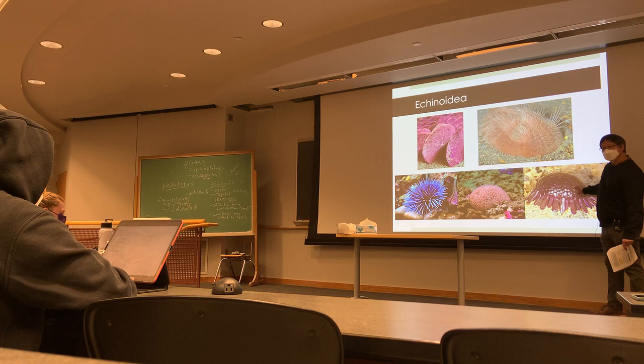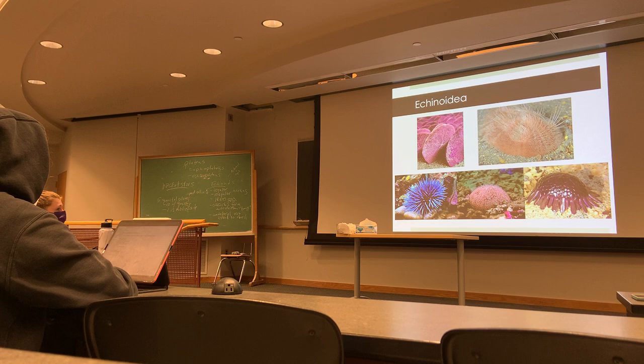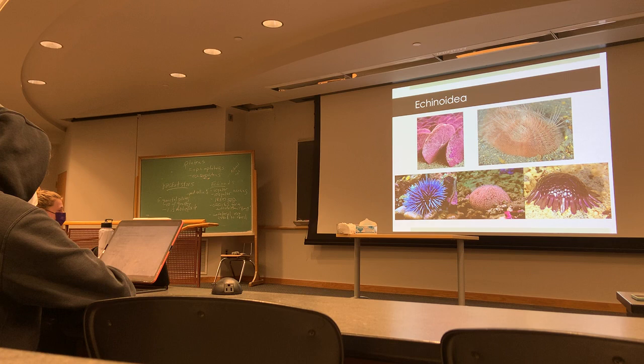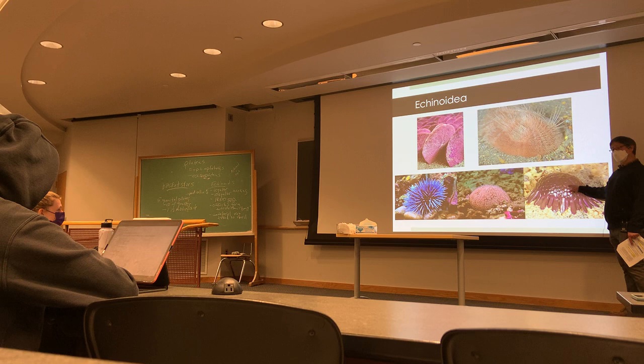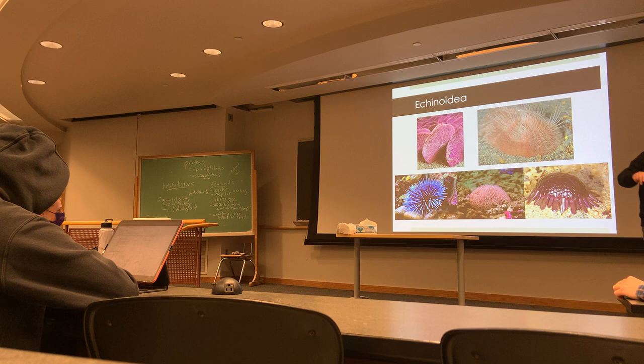This one has very reduced spines. Anyone guess where this urchin might live? It's kind of like a helmet. Does it look like any other animal you've ever thought of? A turtle? Interesting. So it's interesting because it's very different than the type of habitat this occurs in. Turtles tend to be swimming, so maybe that shape is developed for aerodynamics, or I guess you would say hydrodynamics. There's spines emerging from the sides, a very helmet-like shape to it.